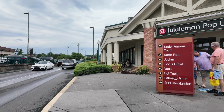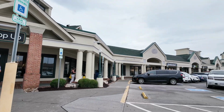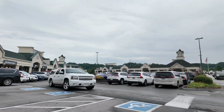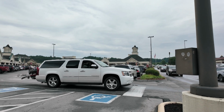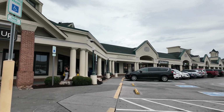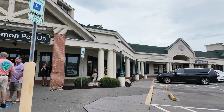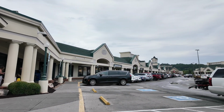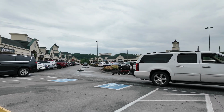So I usually like to park right when you drive into the outlets. I like to park in this area right here because for me personally, I can start my way at one of my favorite stores here, Lululemon, and then walk my way all the way around through the outlets and make my way back to where I parked, which is usually this area here.